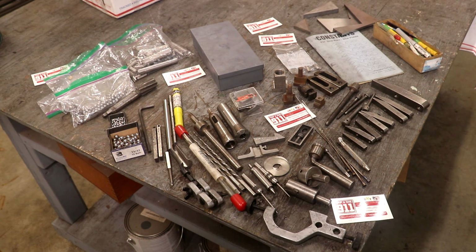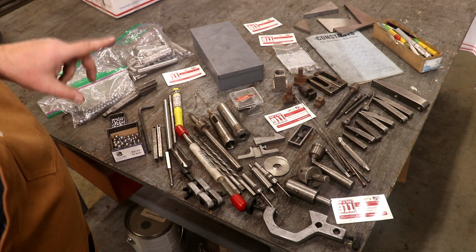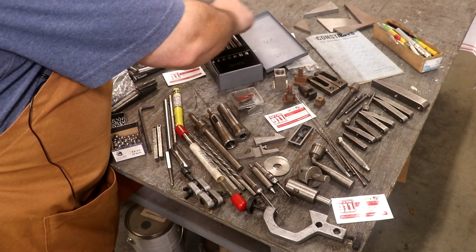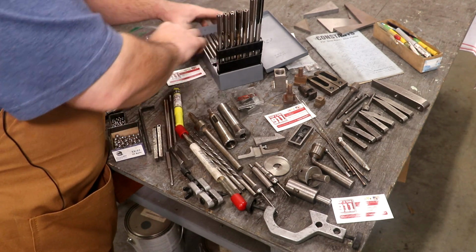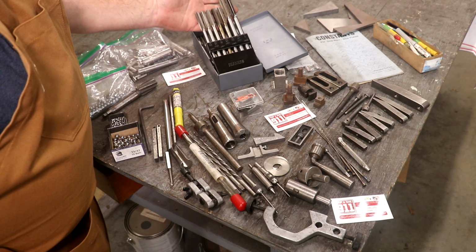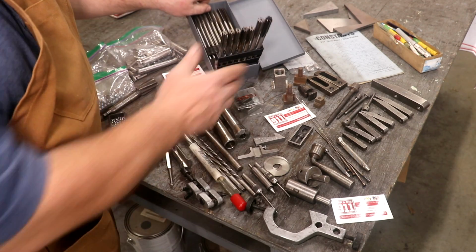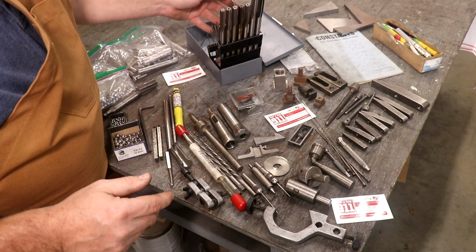But he contacted me. He had recently bought out a bunch of machinist tools and tooling. I think he bought a whole toolbox full of stuff and was parting out a bunch of things. And the main thing that I was interested in was this little reamer index. So he had a nice set of fractional reamers here, basically in 64ths of an inch. These reamers are in excellent condition. Looks like they've really never even been used. So a nice complete set.